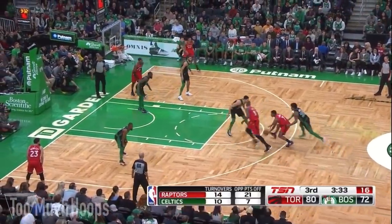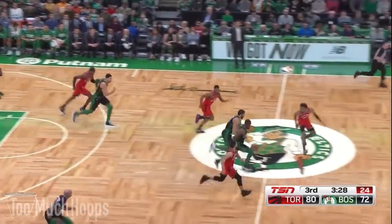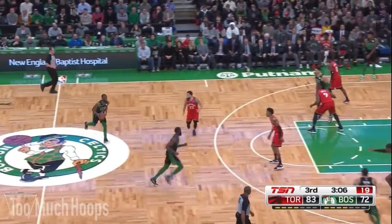And now as Kyle Lowry turns this ball over, check out where Fred VanVleet is and watch him get back on defense, get into this play, poke the ball away. Incredible pressure on the fast break from Steady Freddy. And he had a huge game even though he had an off shooting night.